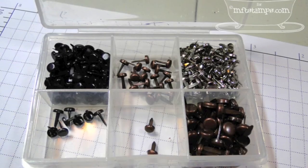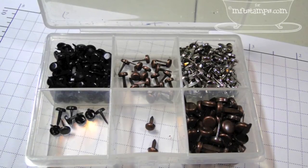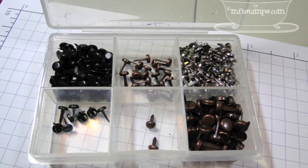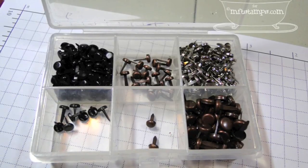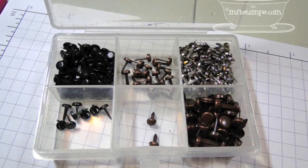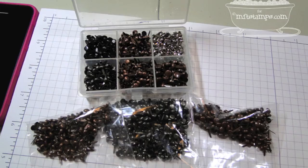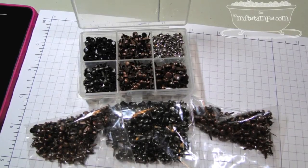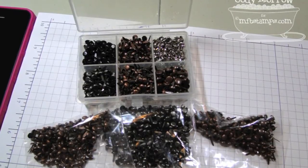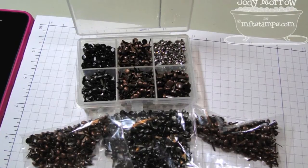I always keep this organizer on my desk for my most used brads. I have small brads in black, pewter, silver, and 3 different sizes of aged copper. I always have extra of these brads on hand and refill it as necessary. I buy my brads in normal sized packages from Michaels or Hobby Lobby when they're on sale. Then I empty them into baggies, and when my organizer runs low, I just refill it.